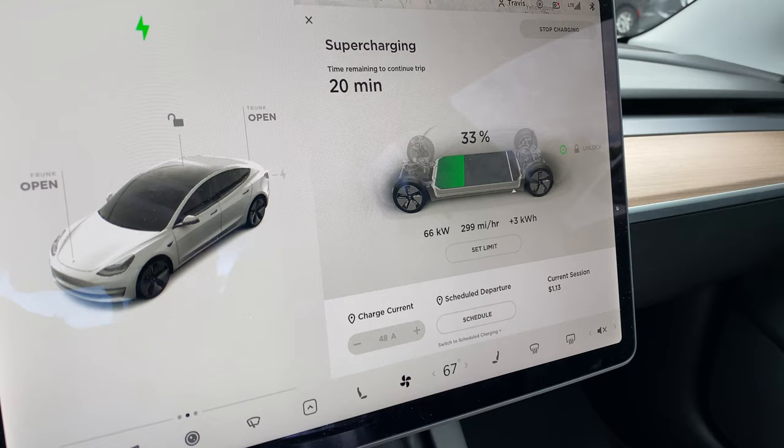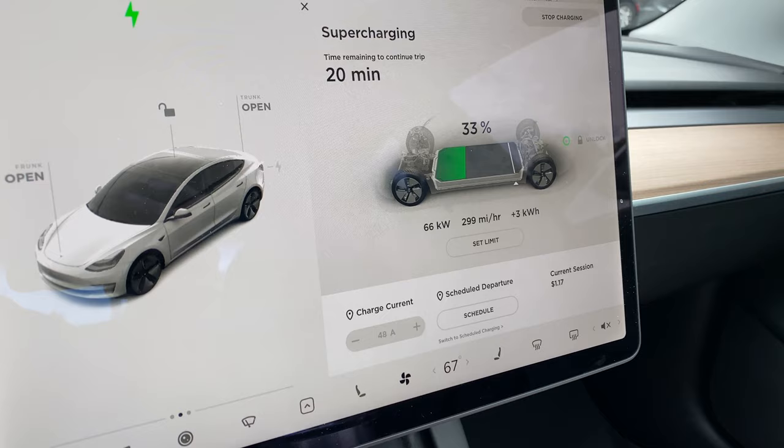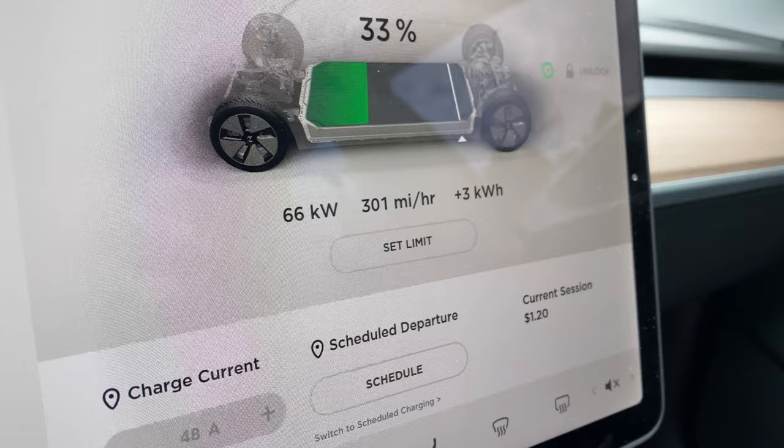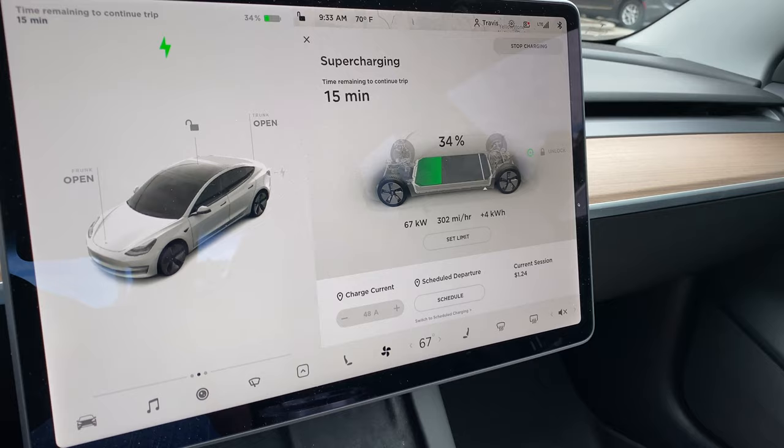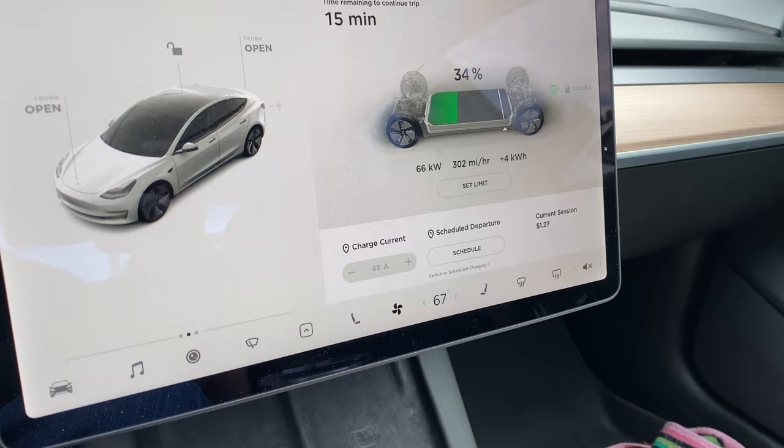Unfortunately, this supercharger is pretty full. I think one of the cabinets is either weak or down, because sitting down at the other end, we were only getting 48, and I wasn't sharing with anybody, so we should have been getting a lot higher than that. But right now, I'm sharing with a Model Y over here, and there's a couple Model Ys next to me also, so we're both pulling probably about 66 kilowatts now.